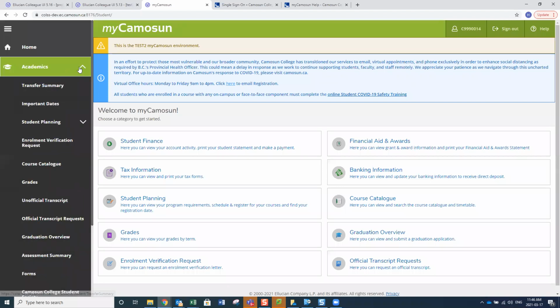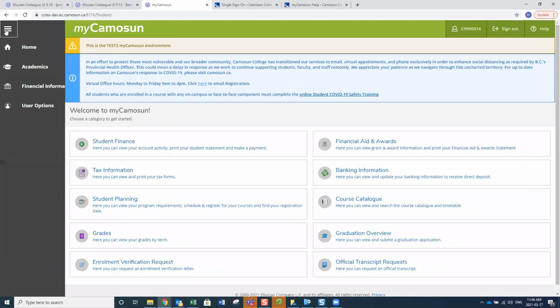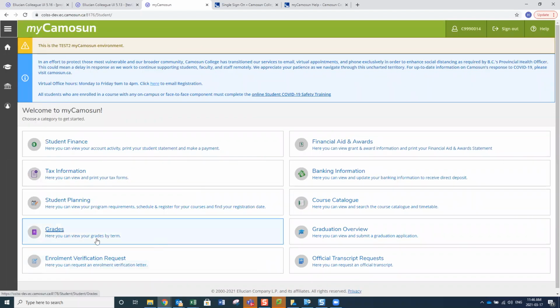So let's take a look now. We'll go through the home menu and do a little preview of everything. So of course, grades, here's where you'll click to view your grades. We have a verification of enrollment request. This is anytime you need to provide official documentation about your registration and attendance at Camosun. Banking information, this is where, as Scott highlighted, you can now receive refunds through direct deposit instead of a paper check. So banking information is where you'll enter your bank information so that we can send that to you.